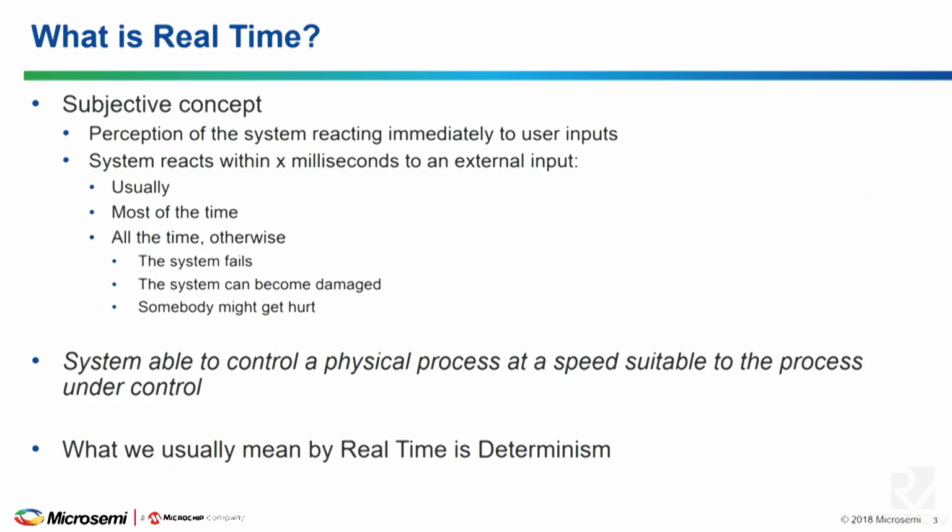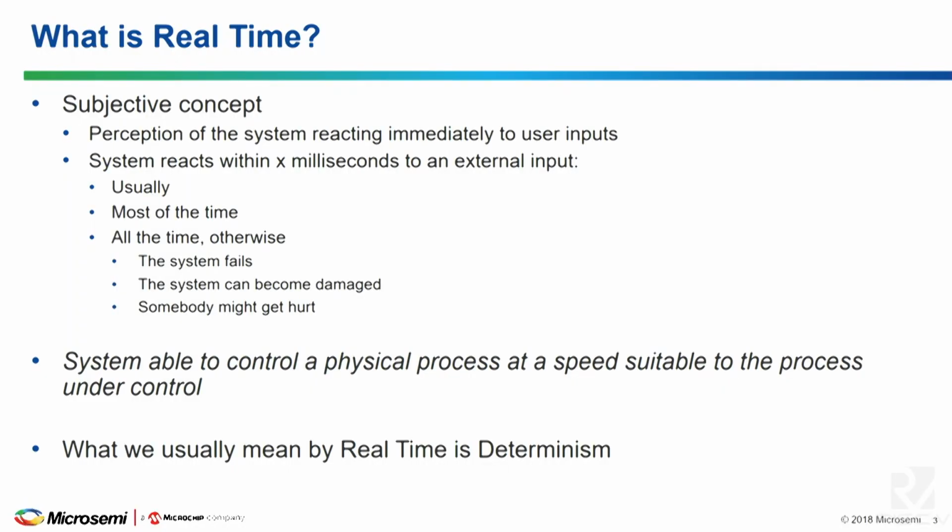When we were given the requirements for this device family, we were asked to support real-time. Real-time is somewhat of a subjective concept. Depending on who you're asking, you'll get a different answer. There is one definition that I like and I think summarizes what real-time is really about: a system able to control a physical process at a speed suitable to the process under control. That gives a lot of leeway as to how real-time your real-time system is.